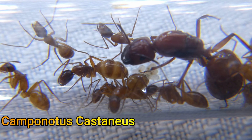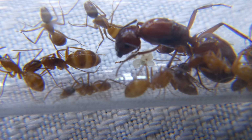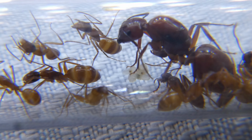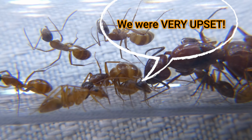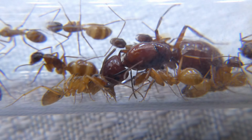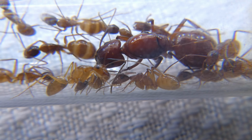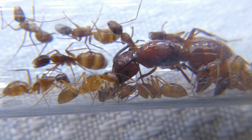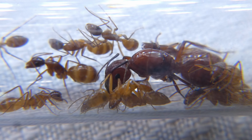To bring it into perspective, our Camponotus castaneus colony had a series of bad events in the last couple of months. We started losing workers, they were not eating, and the brood utterly disappeared. I couldn't figure out why, and from switching to a test tube to trying different kinds of offerings, the colony seemed to be in a negative funk, as we've spoken of before.